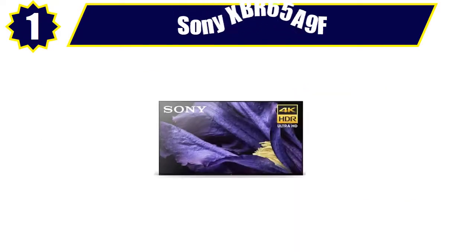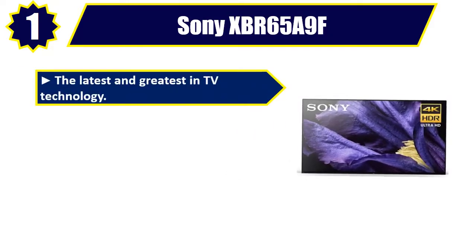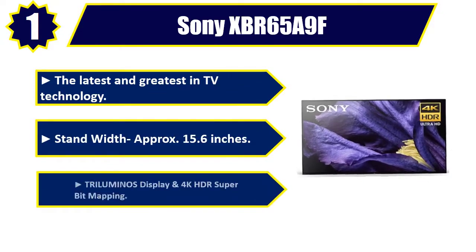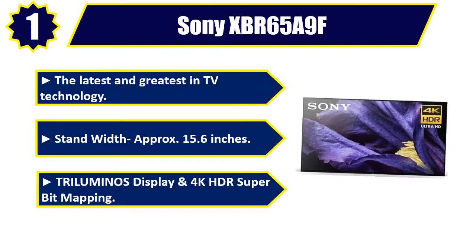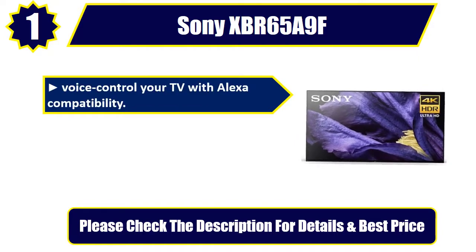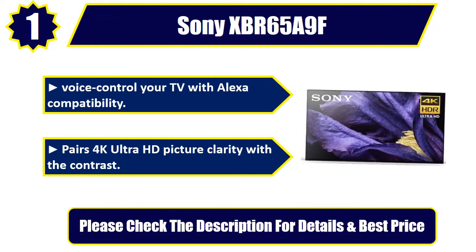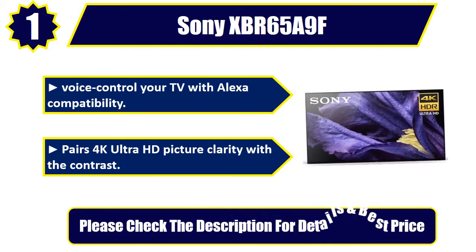Number 1. Sony XBR65A9F. The latest and greatest in TV technology. Stand width approximately 15.6 inches. TRILUMINOS display and 4K HDR super bit mapping. Voice control your TV with Alexa compatibility. Pairs 4K Ultra HD picture clarity with the contrast. Please check the description for details and best price.